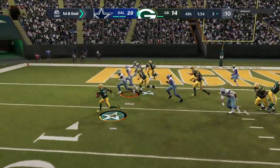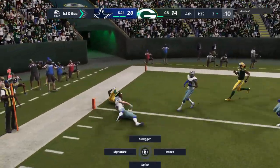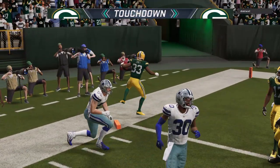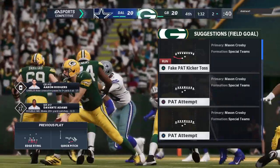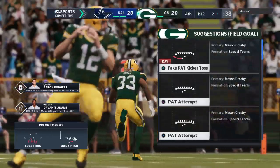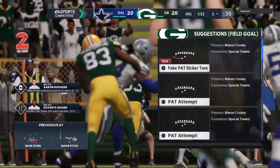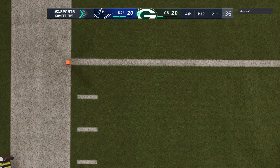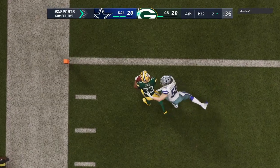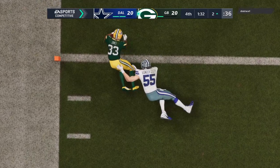Now Jones, and he's going to take it in. Touchdown, Packers. A 3-yard touchdown run. And the Packers are an extra point away from taking the lead. Now they can boot it through on the always important extra point, and then their defense has to hold up their end of the bargain.